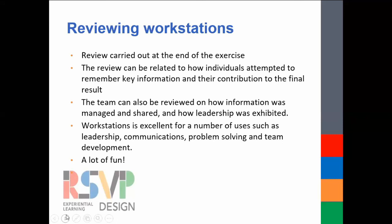Workstations has been an activity from RSVP Design for a number of years, and people who use workstations will always tell you it's a lot of fun, it's a great challenge, but it sets you up in a really positive fashion if you've got further training to carry out that day. And many professionals carry more than one workstations in their work bags because they know it's actually a very straightforward and quick activity to facilitate, which involves and engages a lot of people very quickly.